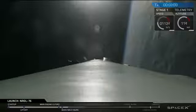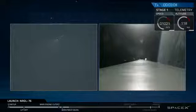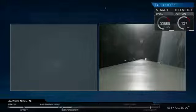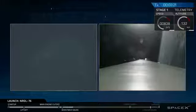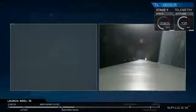This boost back burn will last about another 15 seconds. We use this to reorient the stage back to Cape Canaveral and fly it back from all the forward velocity it had over the Atlantic Ocean. We also had a successful fairing separation of the second stage.